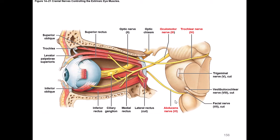And then the cranial nerve number 6, the abducens nerve, goes to one muscle only. Here's the lateral rectus that's cut. This muscle here would connect over to here. So that would run this way. That's the lateral rectus. So the abducens only does one muscle, the lateral rectus, and the trochlear nerve only does one muscle, the superior oblique. The oculomotor nerve does all the other ones.